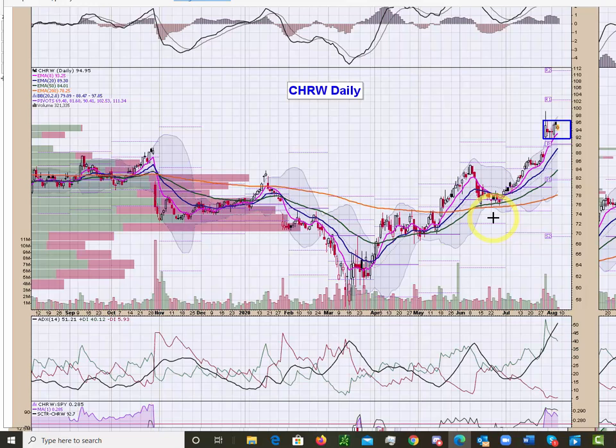C.H. Robinson, the truckers have been on fire. C.H. Robinson, I think, manages fleets, and it also is a truck broker. Just reported earnings, got the gap up. It's been consolidating within the bracket. I think if you can alarm 96.50 and 92, those are the right levels for this one. If the truckers stay strong and the market stays strong, I'd expect a breakout, and then we'd have a great level to shoot against on the upside.